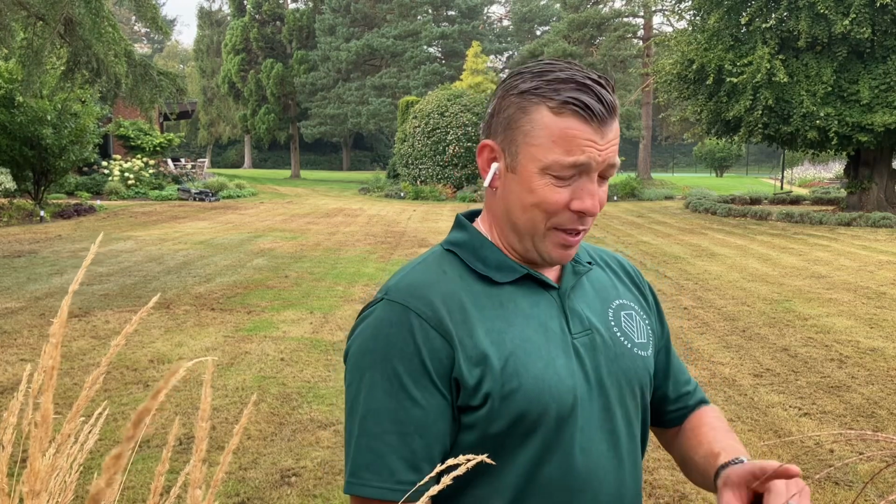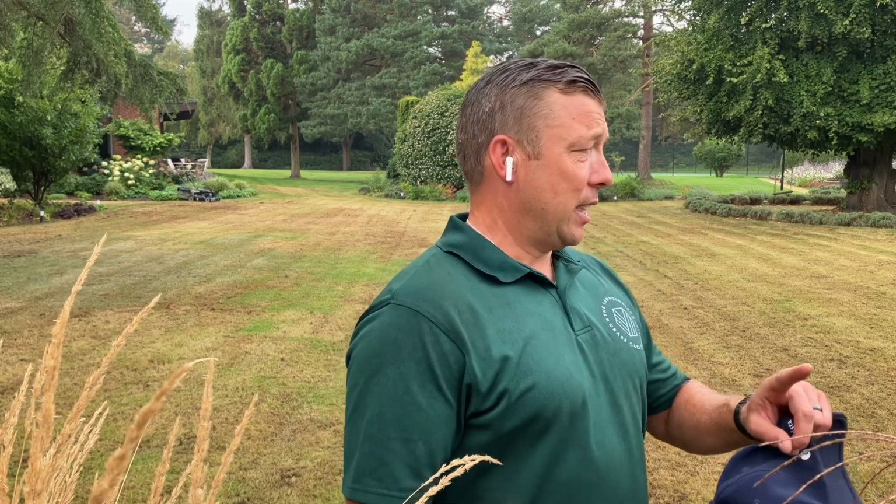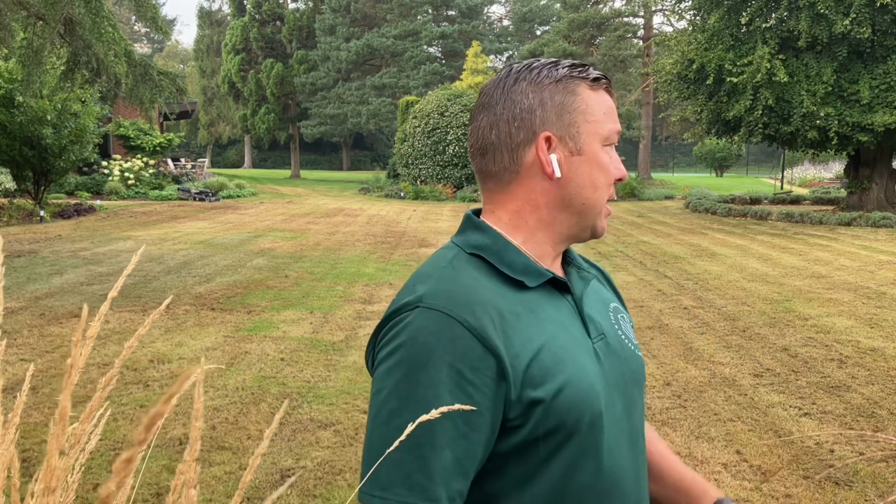We've had on this renovation a mower blow up, we've been stuck in traffic, we've had more thatch than we expected, and now we've got weather. And the problem is with rain, that slows everything up because it makes everything harder to rake, puts more stress on the machinery, and everything goes slower. So we're already behind, and now we're going to be even further behind.